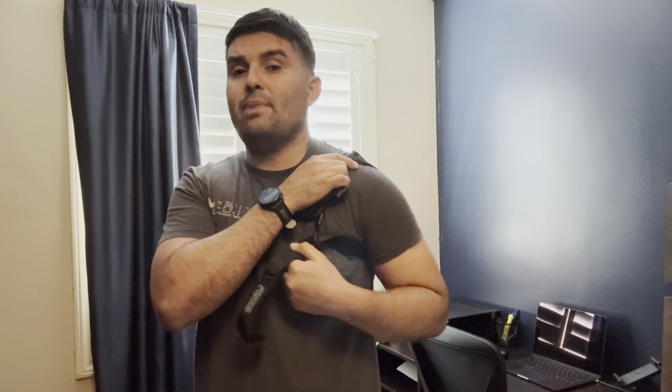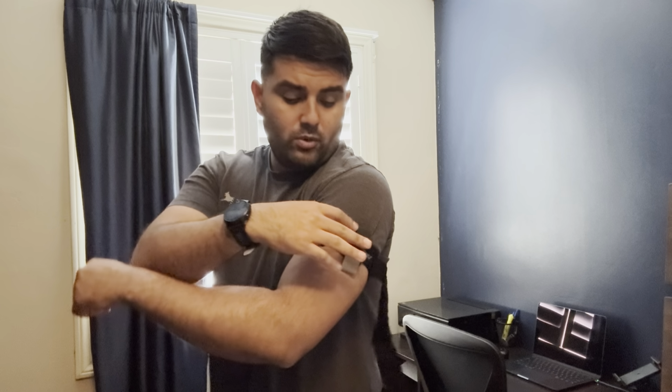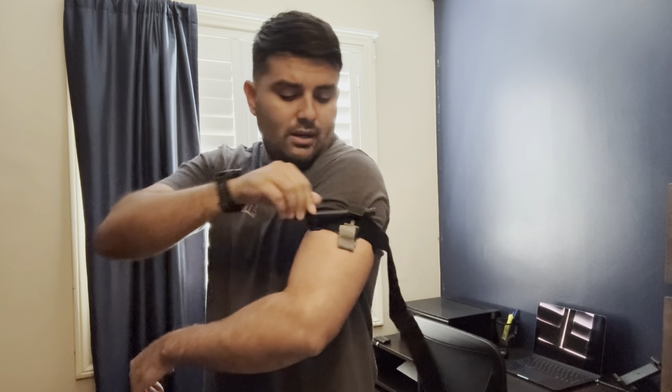I'm gonna do high and tight, not at the shoulder level, because if I'm here, it's essentially like a backpack. You don't want to backpack this. I'm gonna come high and tight just before the shoulder, and I'm gonna pull this as tight as I can, and I'm gonna wrap it here, right? This is all Velcro, so I'm gonna wrap it here. I'm going to turn the windlass as tight as possible. Could go tighter, demonstration purposes. I'm not gonna let my arm fall off.